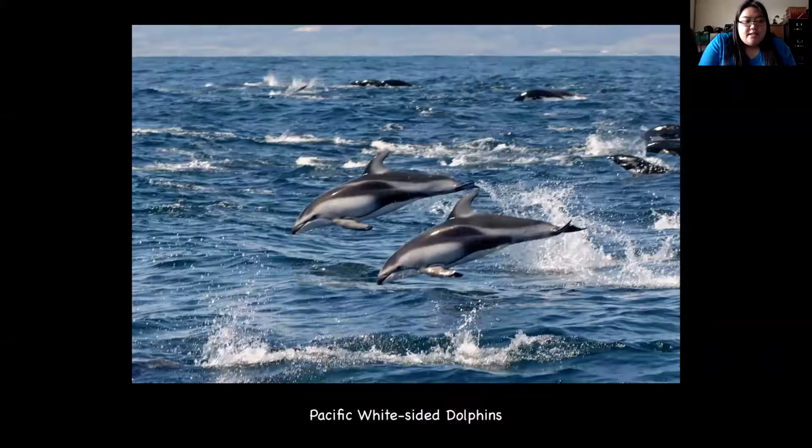So in the US, the Pacific white-sided dolphins live off the coast of California, Oregon, Washington, and Alaska. And they can be traveling in schools of thousands, but their group sizes are usually around 10 to 100 animals. And these extremely playful dolphins are often seen bow riding or swimming in front of the boat, jumping. Sometimes they do somersaults and they even spin in the air sometimes.